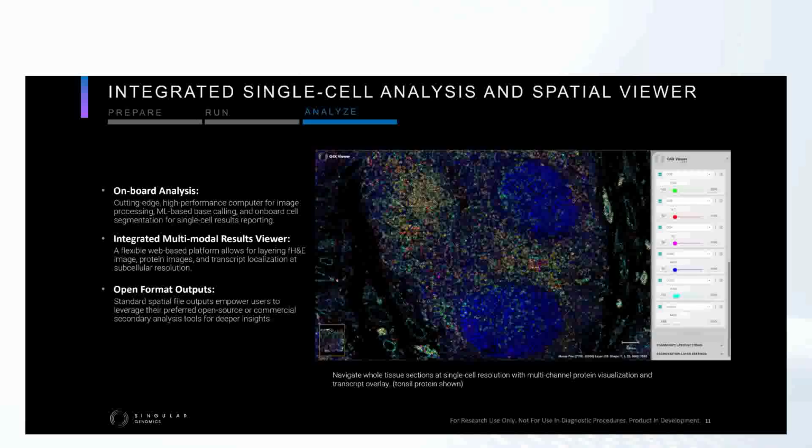We do have some tertiary analysis pipelines we've stood up internally that we use for service projects. But off the system, you do get a lot of the important QC metrics. You get images of transcript density, number of transcripts per cell, all the metrics that you'd really care about seeing initially, right out of the system when it's done.